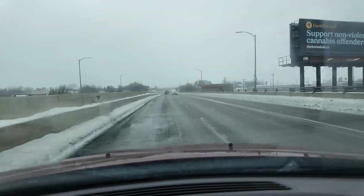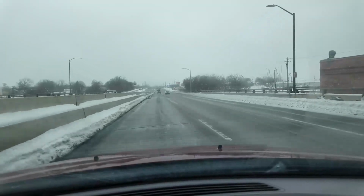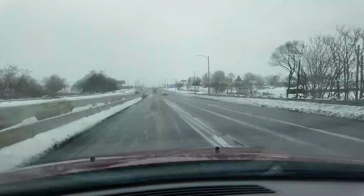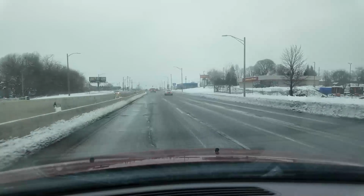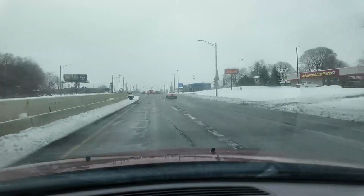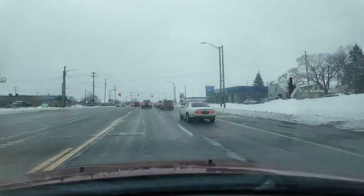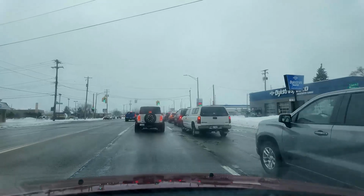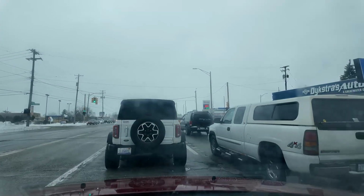Now we're crossing over another bridge, which just takes you over Grand River Avenue. But now you can kind of see with the roads, they are getting a little rougher. Like, I just went over a divot there, and oh, that was another one right there. You can see potholes over there to the right, in the right lane beside those cars. I mean, there are potholes here.